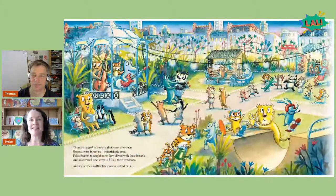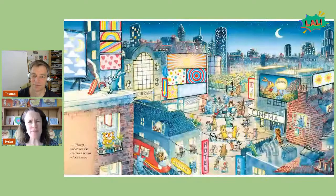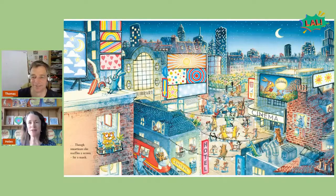Things changed in the city that same afternoon. Screens were forgotten, surprisingly soon. Folks chatted to neighbours, they played with their friends and discovered new ways to fill up their weekends. And as for the Snaffle, she's never looked back. Though sometimes she snaffles a screen for a snack. And that was the story of the Screen Thief. I hope you all enjoyed it, everybody.